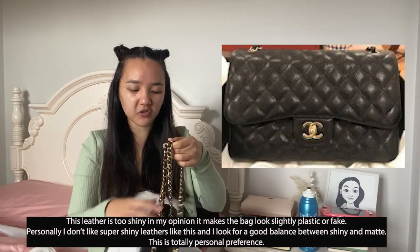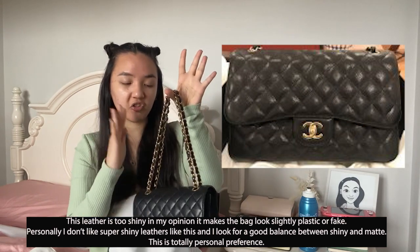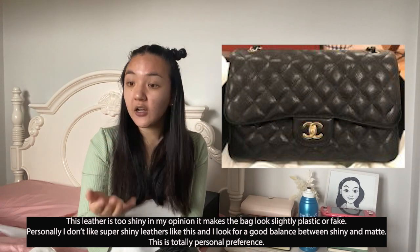But there are some Chanel handbags where they just have so much shine. They're not an iridescent leather, it's still just a shiny caviar, but it's a very shiny caviar and the bag can look almost fake. So I don't like that.